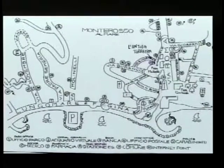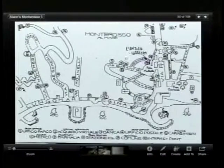But here's a map of the town of Monterosso al Mare. Now, we are coming down this route via Roma. The hotel we stayed in is right up here as you enter the town, very high up above. We'll talk about that a little more in just a few moments. But this part of the town is called the Old Town. And we'll talk about that in a few minutes.